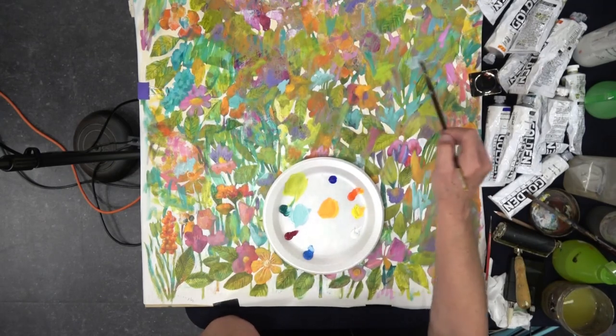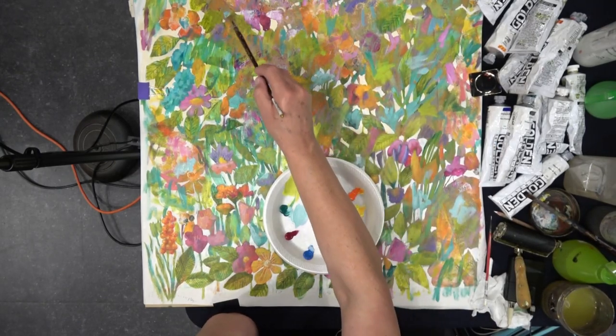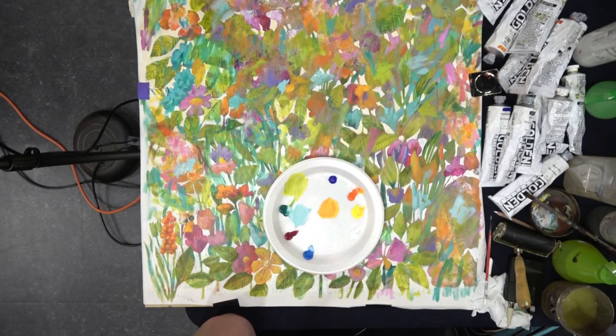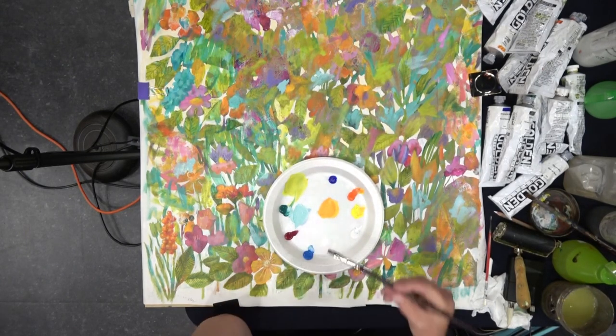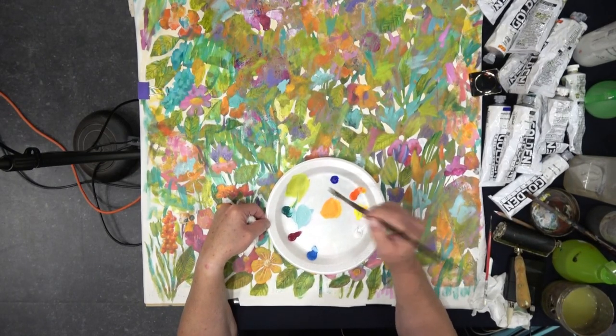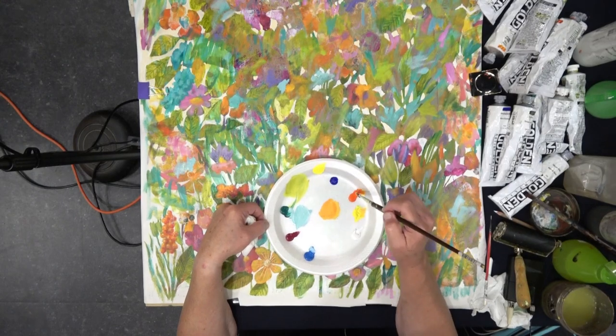Now this ended up being a little muddy in some of these areas, so I like that next to there. That's okay. And you can also create your raw sienna, which is a nice color to use.